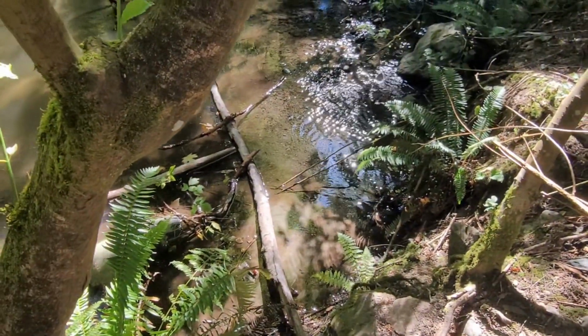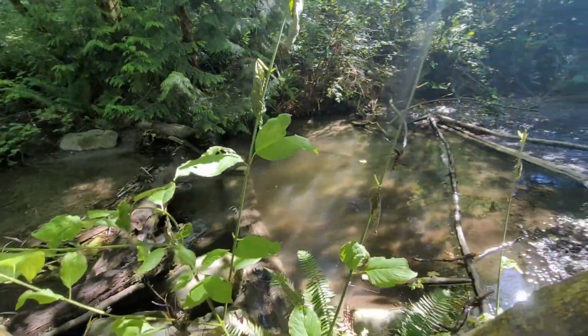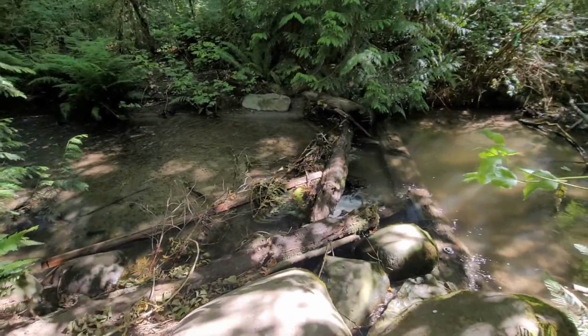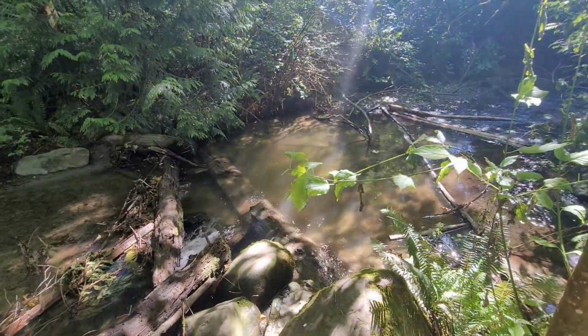But I wanted to just share a little sliver of this, another day on the creek, another day looking at plants, getting inspiration for aquascapes, looking for fish, even if I don't find any, and just enjoying the sounds and the sunlight. I love the filtered sunlight and the reflection.